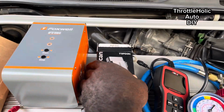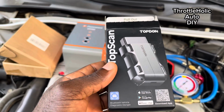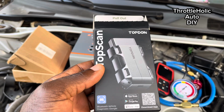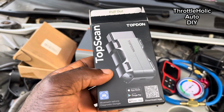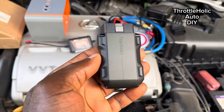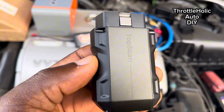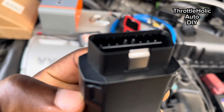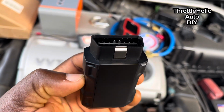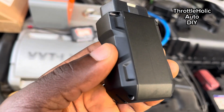First on my list is the Topdon TopScan, a cute little Bluetooth-powered OBD2 scanner that does much more than what a code reader does. With bidirectional capabilities and the ability to scan almost all vehicle models, including the engine and transmission, this is one scanner that I've always looked forward to and do not regret owning, especially when I need more than mere code reading done.